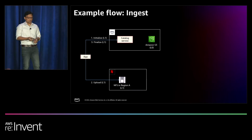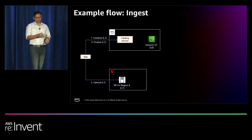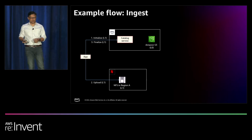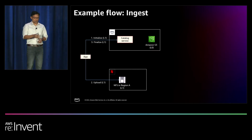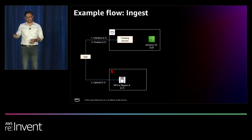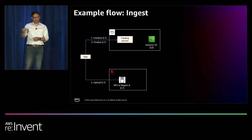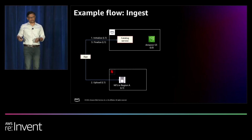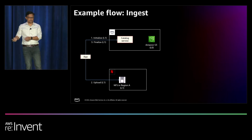So in this example, we have an application that's sitting outside of these data centers and ingesting data into the Netflix data center. This is modeled after one of our existing use cases. The way it works is the application would first initialize the object that is being ingested within the catalog service. And the catalog service, using the appropriate engine, mints an upload URI that the application then uses to send bytes to the NFS storage in the Netflix data center.